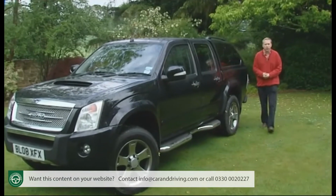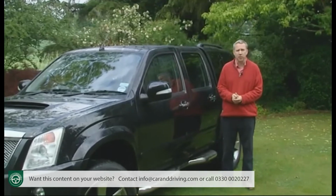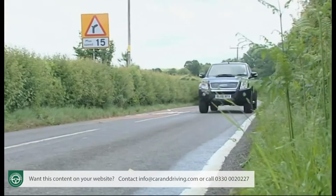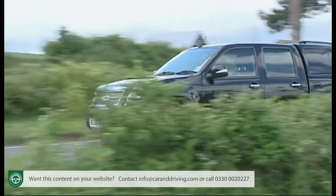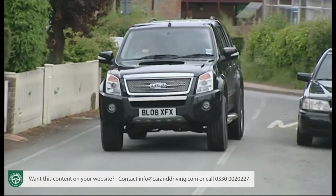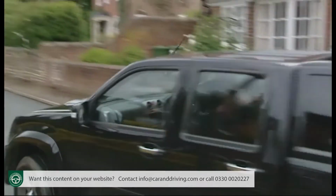Operators can expect 34.9 miles to the gallon on the combined cycle for the 2.5 litre model, a figure that falls only slightly to 33.6 miles to the gallon if you go for this 3 litre version. There's a 16.7 gallon tank, so that should give you a decent operating range. Although in town, of course, those fuel consumption figures will fall by around 6 miles to the gallon.